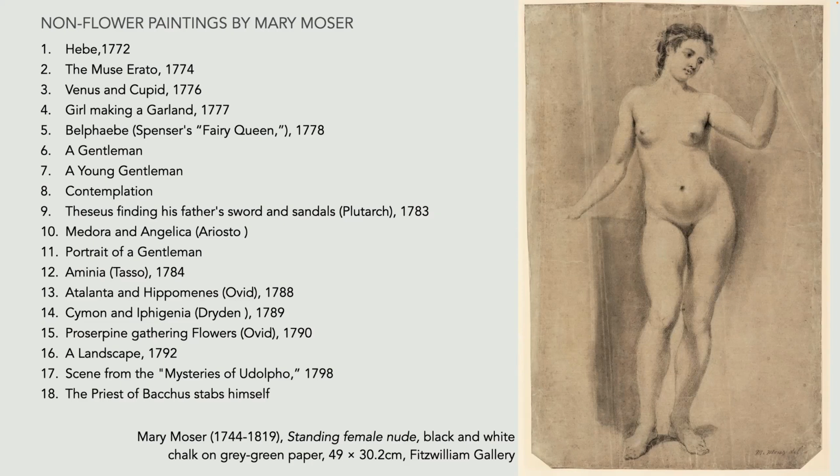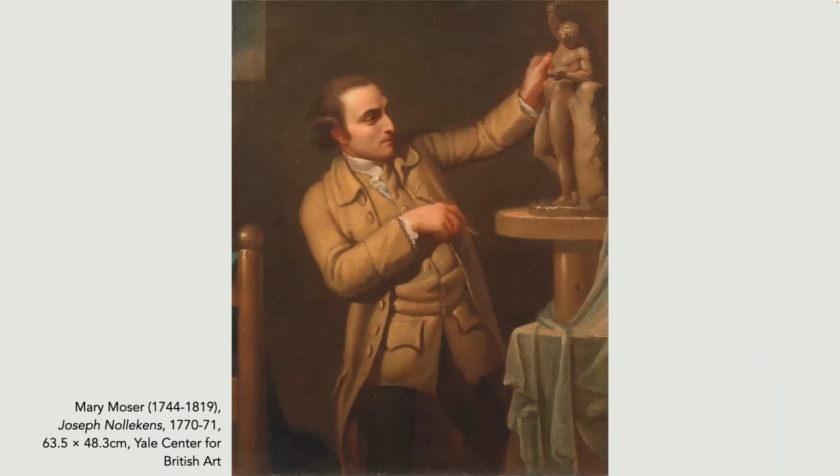Well, let me carry on. This is one of the few non-flower paintings by Mary Moser that survives, unfortunately. You may have one in your attic, so I suggest you go and have a look after the talk. Joseph Nollekens was considered to be the finest British sculptor of the late 18th century, and is shown here scrutinizing a modello that he's carving in clay.